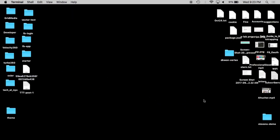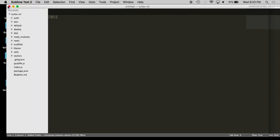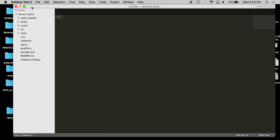So here's my source code. Open it up in Sublime or whatever editor you use. Okay, so here's the Turbo scaffold with React already configured. The only difference between the React scaffold and just a regular scaffold is this src file right here, directory. This is where all the React code lives. So if we open this up, you'll see a full stack React source code structure, or whatever. And the index.js right here is where the entry point of React is.